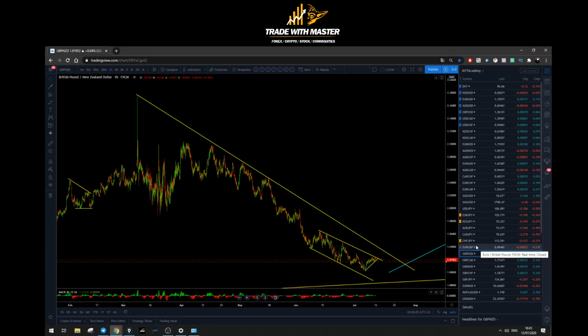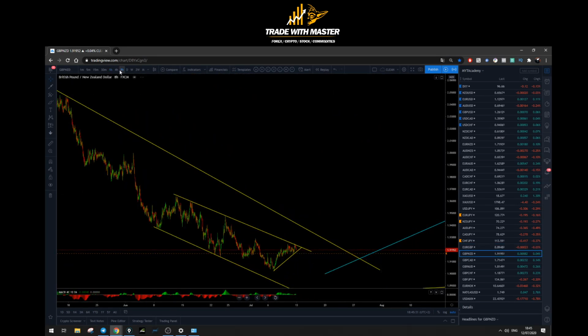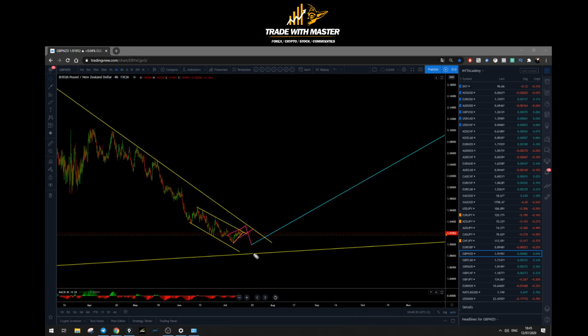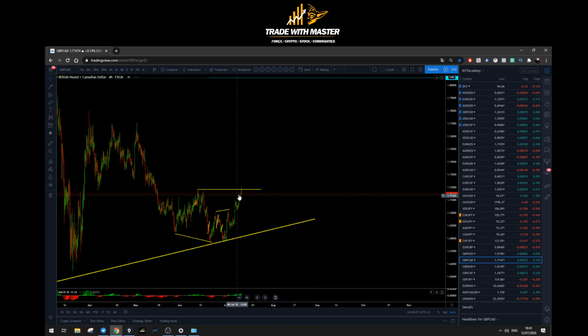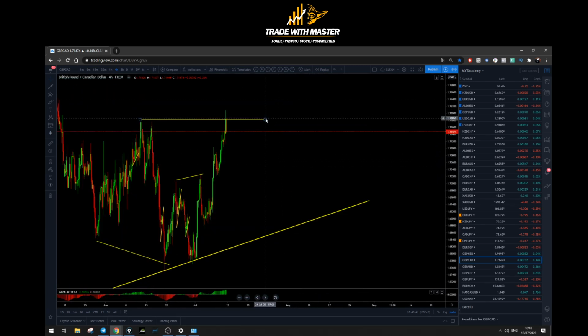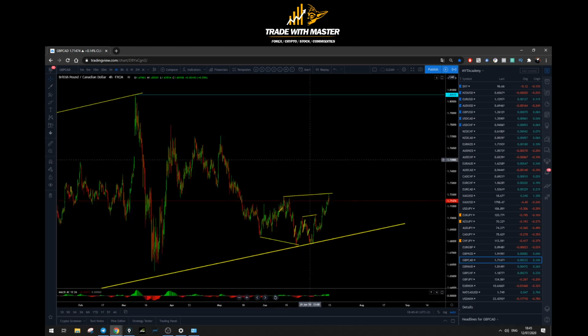Pound New Zealand. What do we have there? Watch for the sell setup. This thing will push to the downside. That's going to go lower. Pound CAD similar there. It is nicely correcting there, and it will push lower.